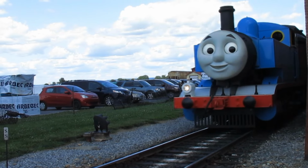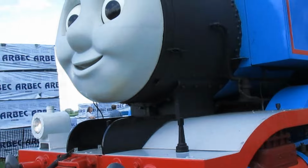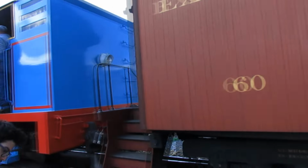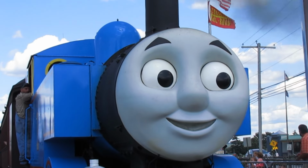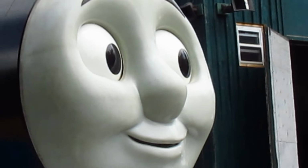So why do I care so much about the Strasburg Railroad Thomas? Well, because in the US, he is the only full-sized, steam-operated Thomas engine. To me, that just makes him all the more real. Not to mention in 2014, Thomas went to the works and came out looking a lot cleaner and more like himself. And he's a lot less shy now, he talks.